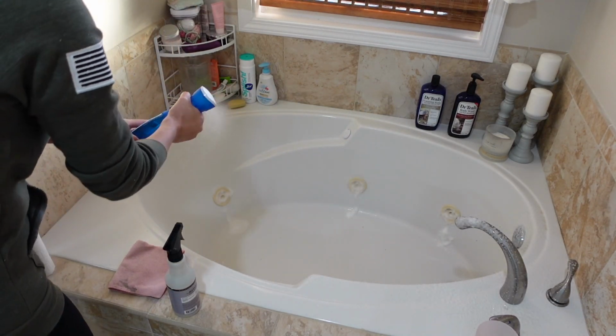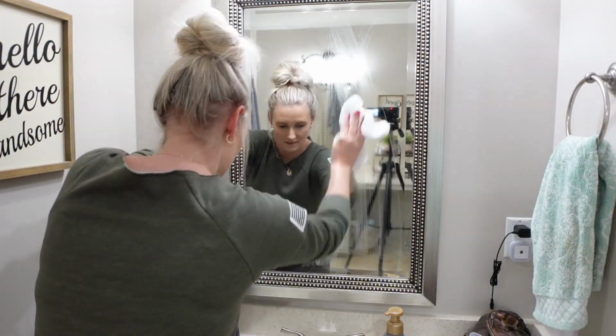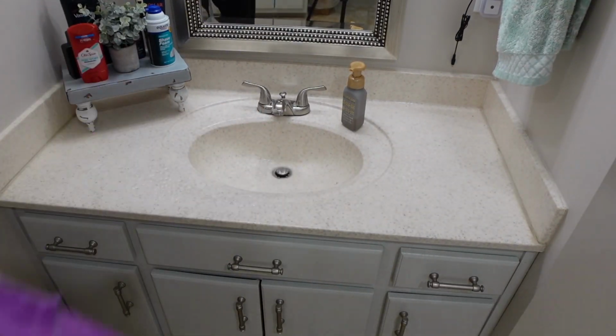And that worked really well. That was the first time I tried that, but I sprayed all that in there and let it soak, and then I did my normal Dawn power wash for the bathtub and showers. If you haven't tried that, it's 2022, girl. What are you waiting for?